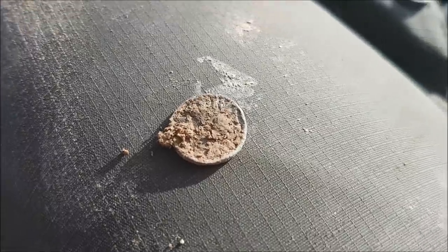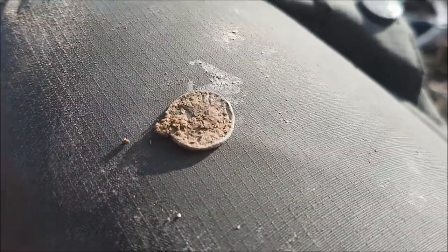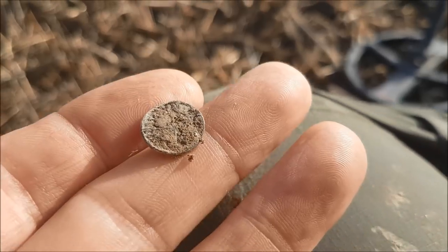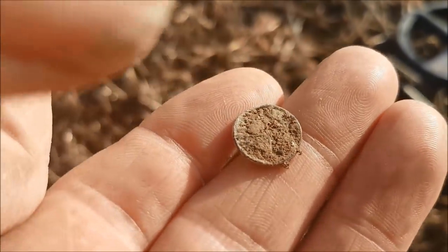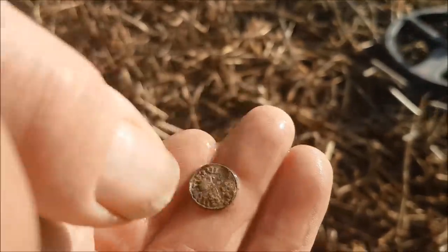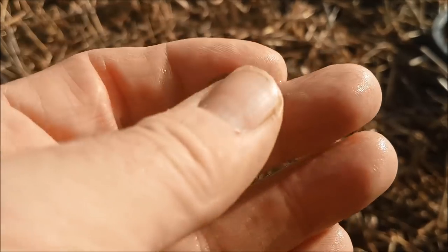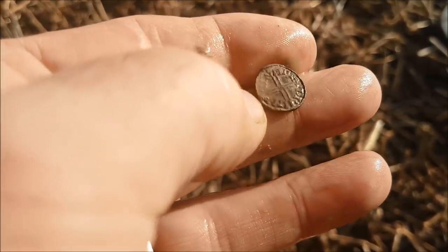Here we are on the 12th of December, not 21 yet, 20. Go on then, give it some squirt then, mate. See if we... It looks quite interesting. We haven't decided what it is yet. Okay, let's have a look. I think it's going to be foreign. Or it's Saxon. I think it might even be a Saxon penny.